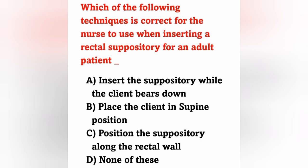And the next question, which of the following techniques is correct for the nurse to use when inserting a rectal suppository for an adult patient? Options: option A, insert the suppository while the client bears down. Option B, place the client in supine position. Option C, position the suppository along the rectal wall. Option D, none of these.